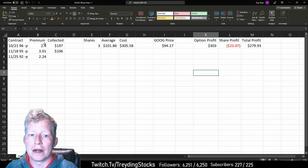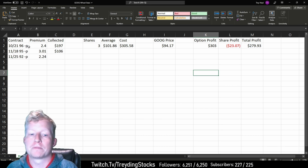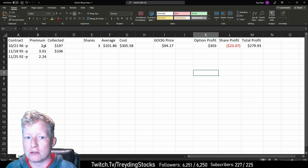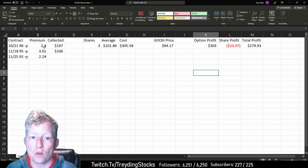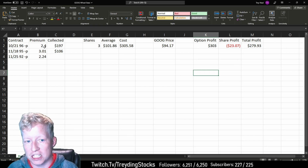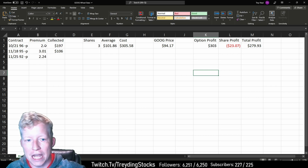So I should have written the exact date down on this, but when it was up $200, there's $40 left of premium for me to collect, right? The max you can make when you sell an option is the premium that you sold that option for. So I think there was like a week and a half left before this option expired, and I was already up $200. I wasn't willing to risk a week and a half of time left in the option to try to collect an extra $40 on this. So I just bought the option back. I just got out of the trade, took my $200.